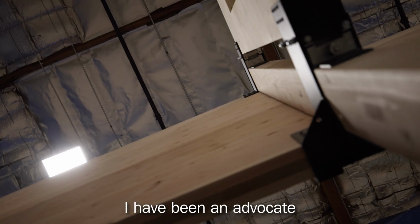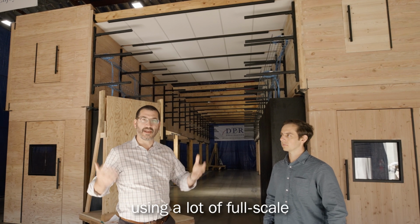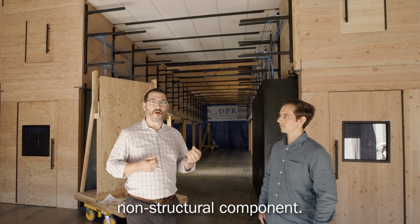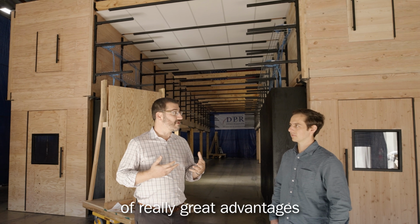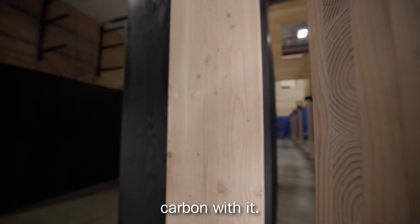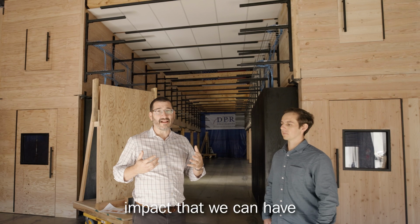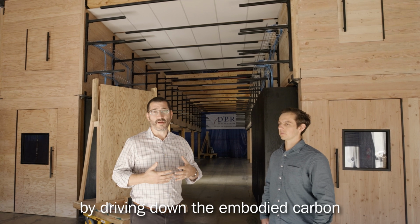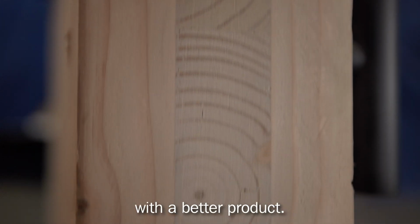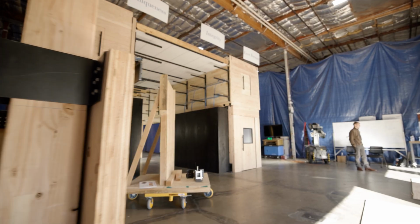I have been an advocate for mass timber for over the last 10 plus years here, using a lot of full-scale building applications. This is the first time using it for sort of non-structural components, and knew that there were a lot of really great advantages from the carbon story and the biogenic sequestered carbon with it. And really, I think maximizing that benefit, the sustainability impact that we can have by driving down the embodied carbon, by sequestering some of that biogenic carbon in the wood, and just coming up with a better product. And so, really excited to see where we went on that path.